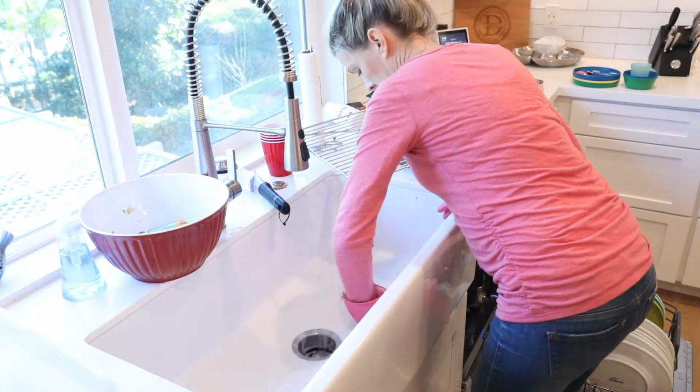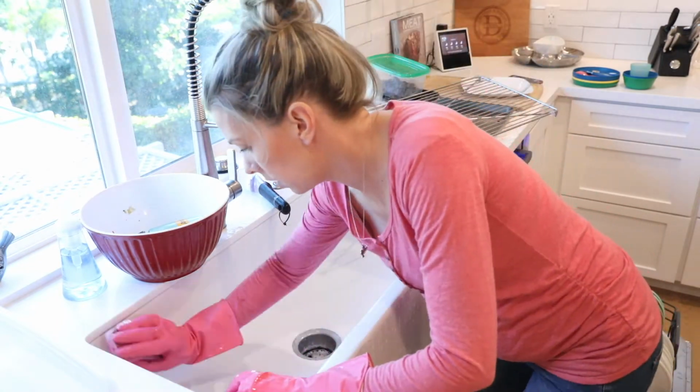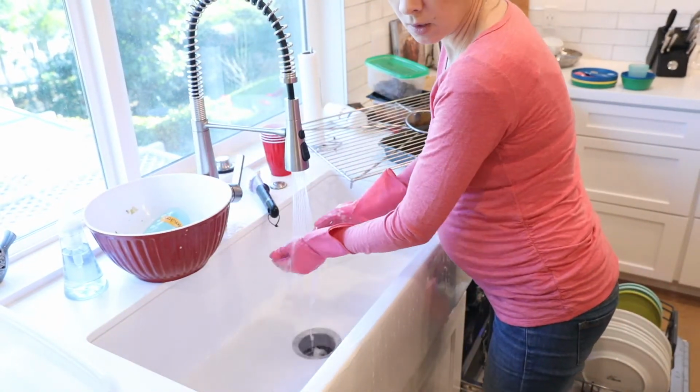If there's any time left, you're going to clear dirty dishes off of your dining table and off of your counters and go ahead and load those in the dishwasher. When the timer goes off, you're going to stop what you're doing and move into the living room.